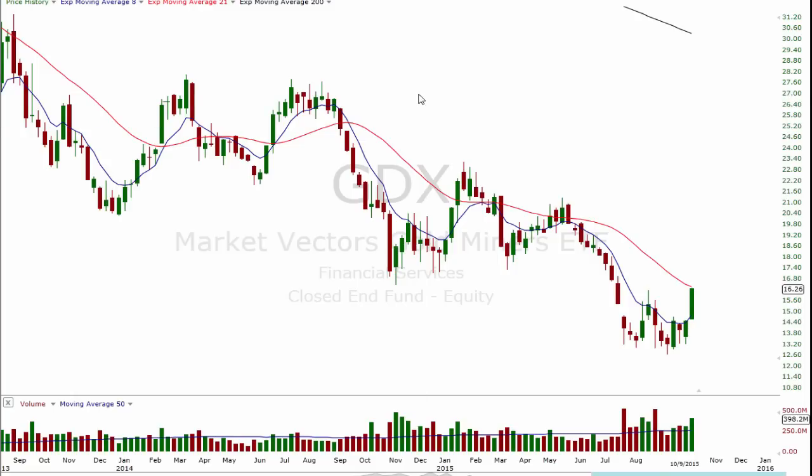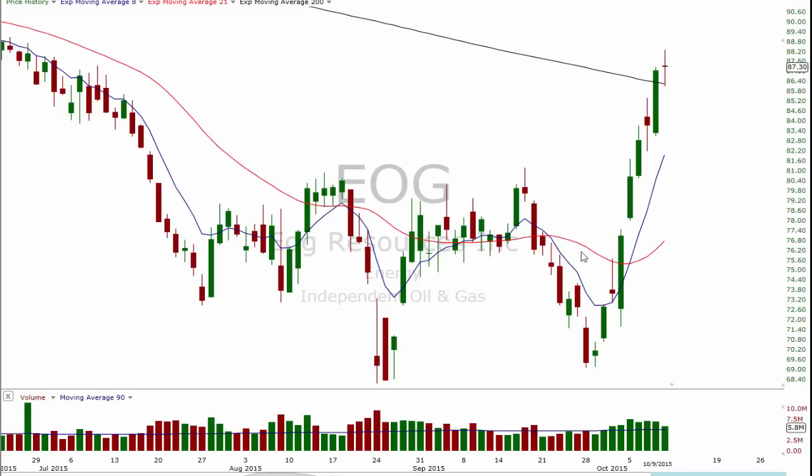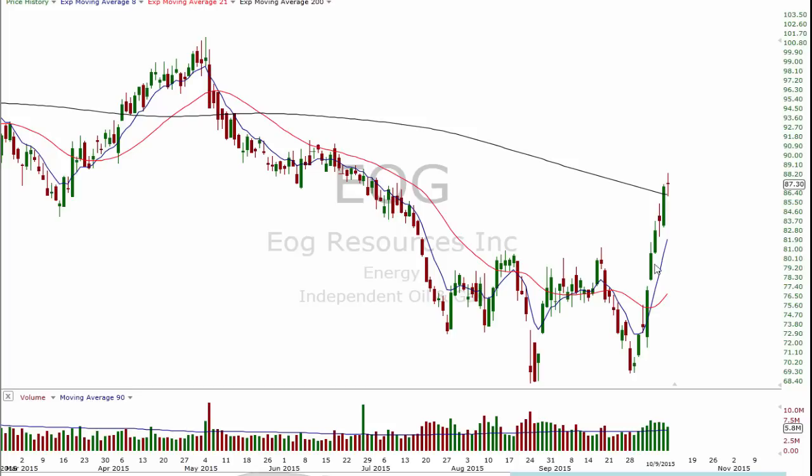EOG is one that I was looking at earlier. EOG, and these are weekly charts, so you can see the kind of week that EOG had. Now, as we look at the daily, again, short covering rally. Whatever it is, we saw some upside here. You can see it made a low, held that low, and then immediately turned up. Now, as this particular stock stands right now, certainly not a buy.